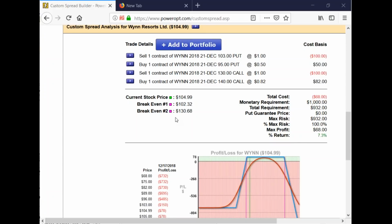So let's review very quickly. First question here is from Denny. Here is our Iron Condor. Sold the 103 put and bought the 95. That's a bull put credit spread. There we go. This is our bull put credit spread of the Iron Condor.